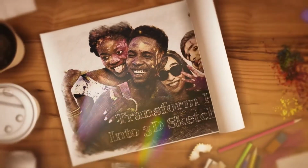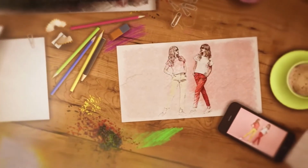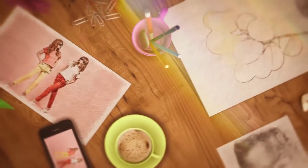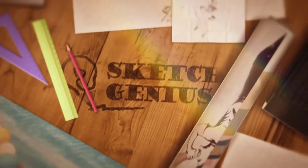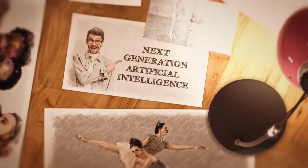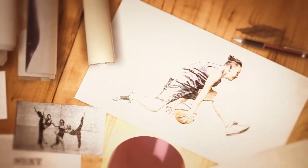Hey, this is Ponna and I'm thrilled to share with you a quick demo of SketchGenius, the most exciting and advanced first-to-market AI video creation app that we've ever built. SketchGenius transforms any photo or text into captivating 3D sketch animated videos in various colors, sketch styles, and backgrounds that you cannot create with any other app.